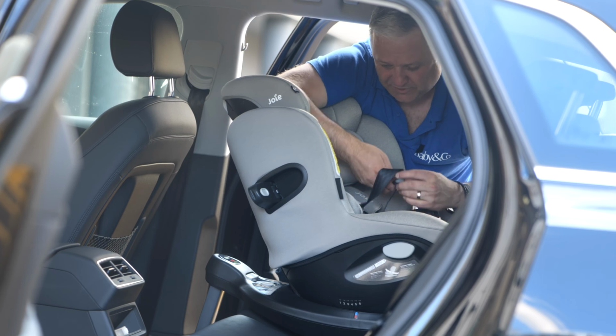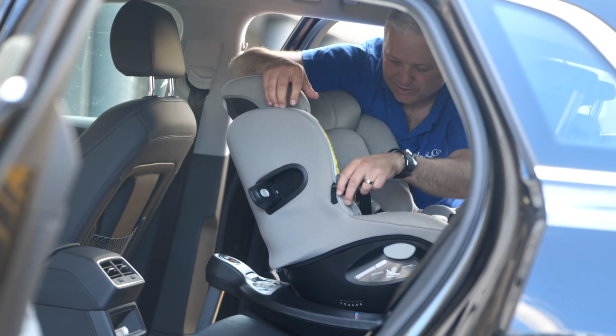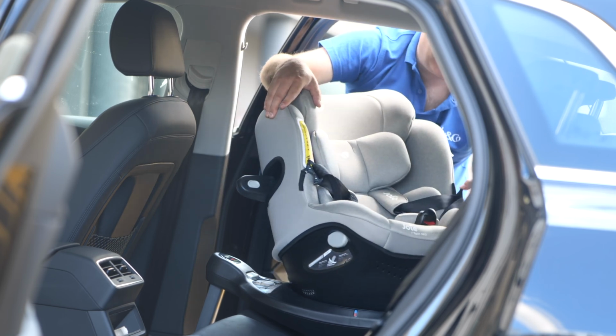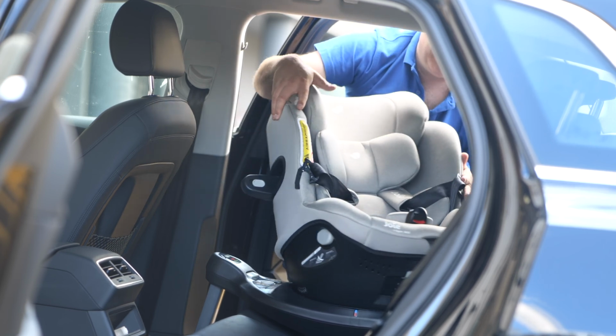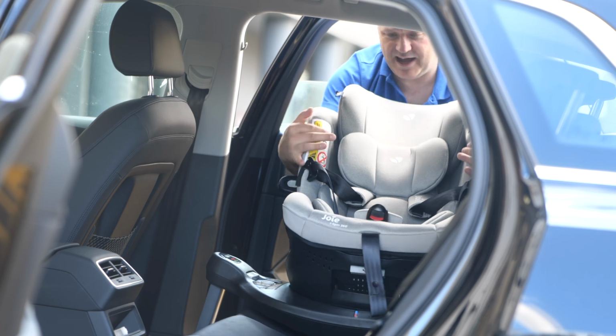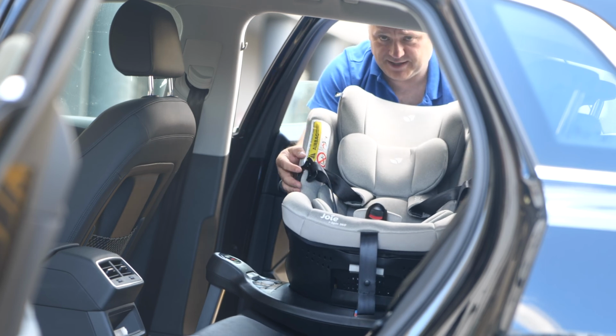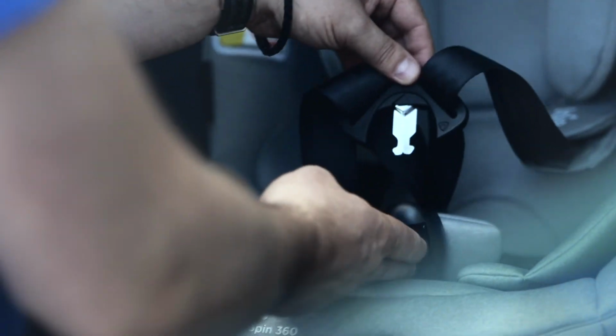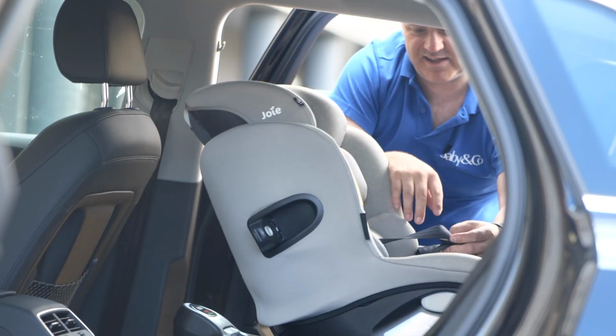What's a nice little feature is when you're putting the child in, you can stow those into position. I'm going to just rotate this seat around. And you can see it's held out of the way, so it's easy to put the child in place. The other good benefit is that it will keep these nice and cool. So in the summer, these harnesses can get really quite hot. So it makes sure that it's nice and cool so it doesn't burn the child's leg.